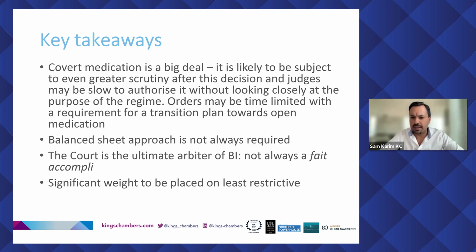And I think the final thing is the significant weight that the judge has placed on the least restrictive approach, something that we always talk about. It's obviously enshrined under the Act, but here the court has placed significant weight on the least restrictive approach, ending the deprivation of liberty, and fundamentally on P's wishes and feelings.